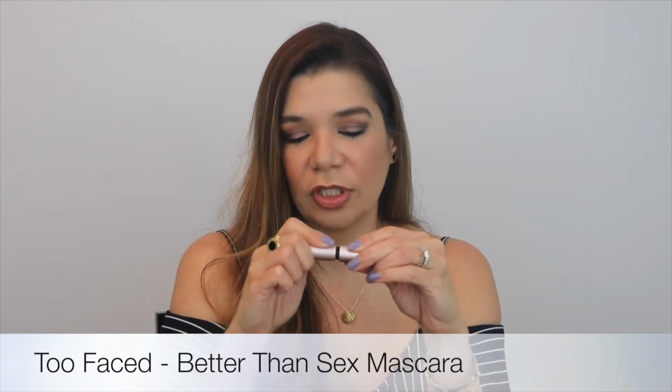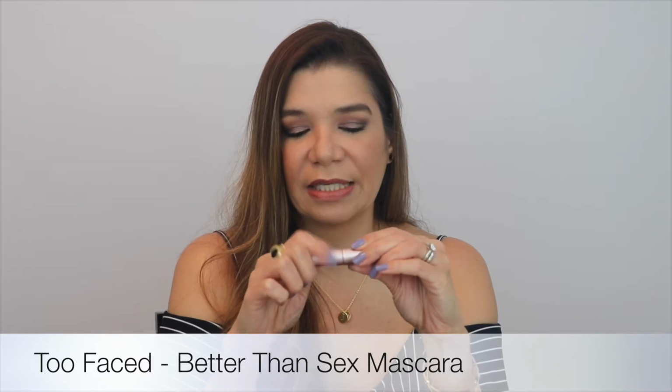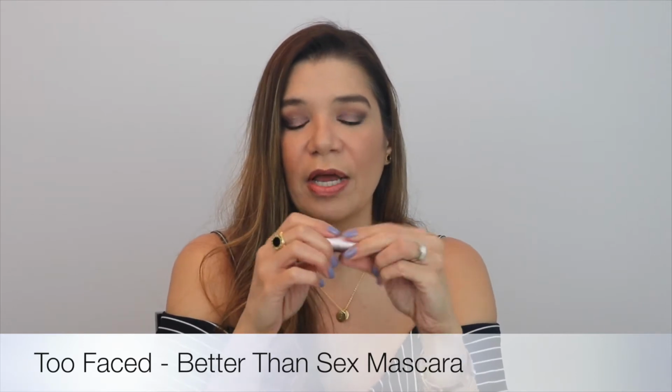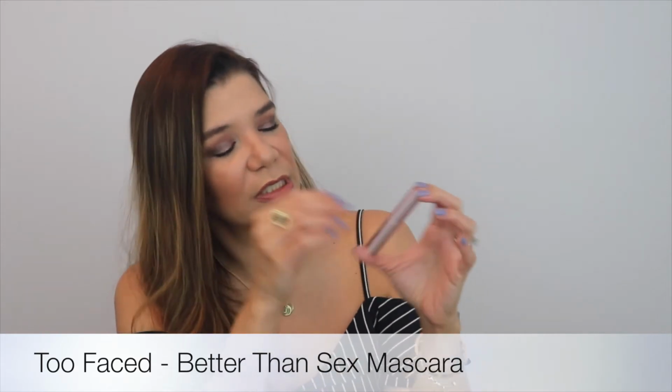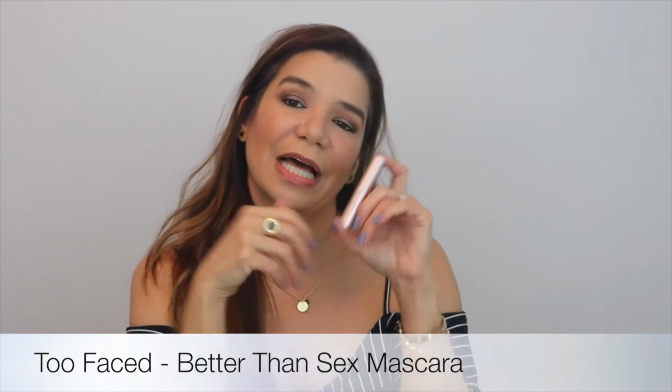I did purchase the big size of this, the full size of this at one point, but I keep on getting minis with purchases, and I actually like the mini sizes better because I feel like, I don't know, maybe there's less product, maybe it dries out faster, so I can avoid that transferring issue faster with a mini than with a full size.